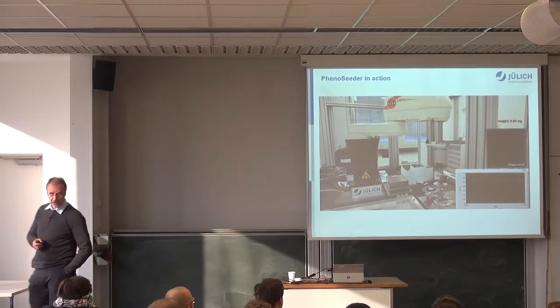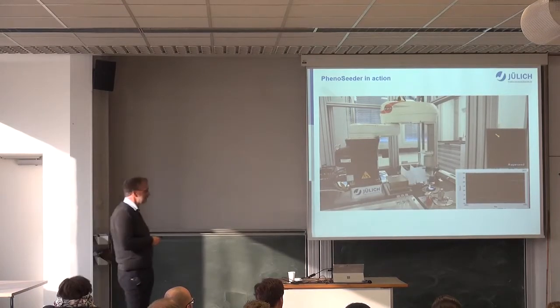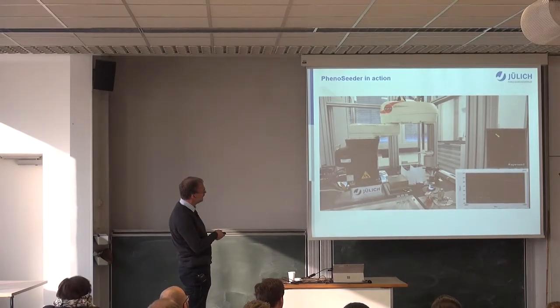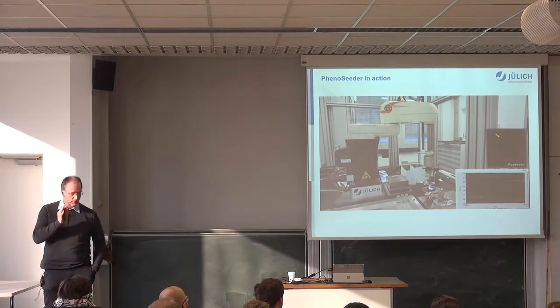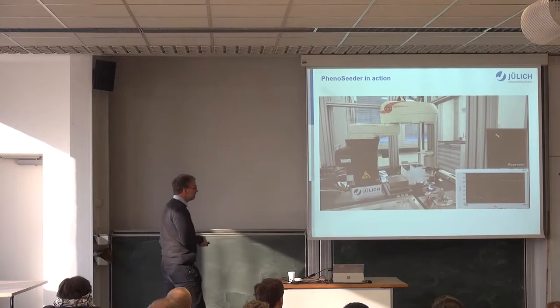We can also measure individual seeds, like Arabidopsis, for example. That's 5 to 7 micrograms, but we can also go to bigger seeds. So it's picking up a new seed here from this slot. And then we have different modes of measurement where we can measure individual seeds. Throughput is something between 4,000 and 8,000 seeds, depending on what we do.